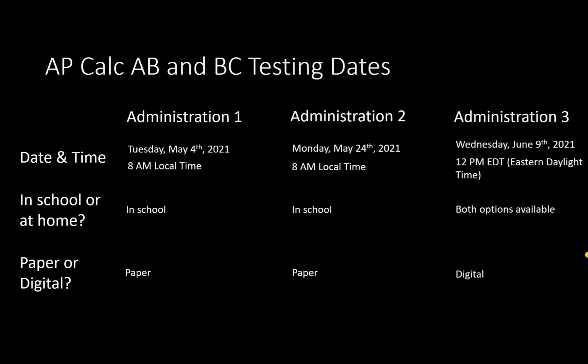Let's look at the dates. Now, for AB and BC, they give the test at the same time to prevent people from taking both tests. Okay? Now, there are 3 administrations of the exam. The first one is going to be on Tuesday, May 4th at 8 a.m. local time. Okay? So this is just like normal exams pre-pandemic, where they're going to start at the same local time. So the international people don't have to worry about getting up at like 2 a.m. to take a test. Okay?